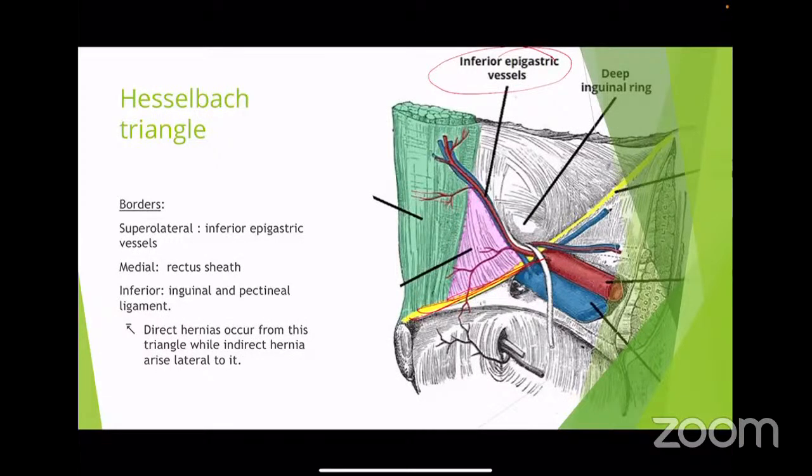From this area, somewhere here you will also have the superficial ring on the external oblique muscle aponeurosis, and this is the posterior wall of this area. Hernia can come from this side. If the Hesselbach's triangle area is weak, you will have a direct inguinal hernia, right?